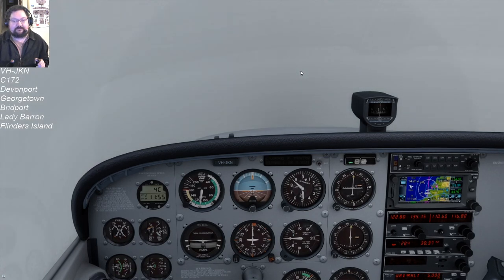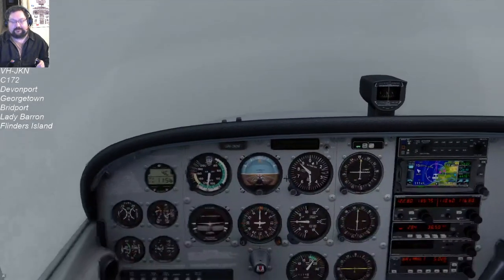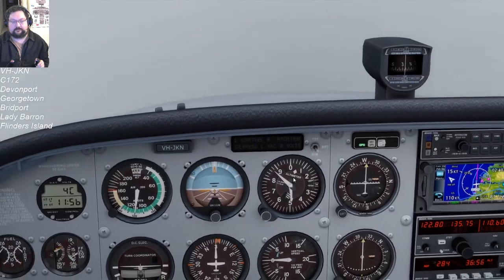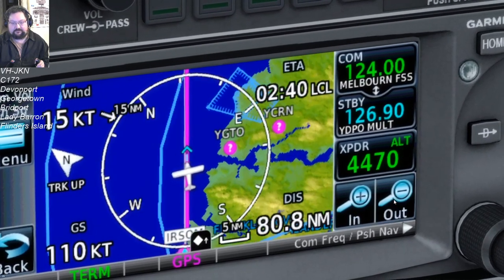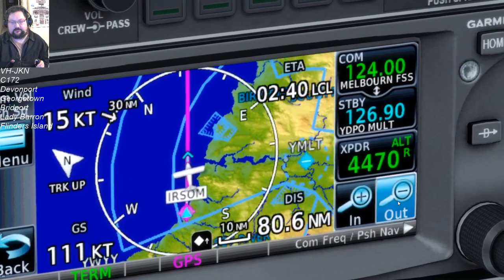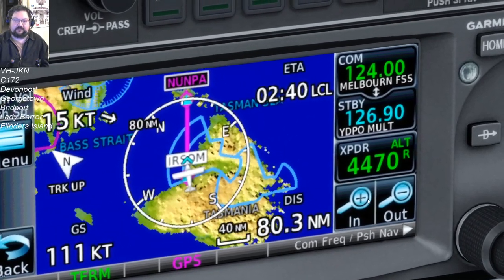We are IFR. I wanted to be VFR, but we can't be. We also can't land at Georgetown or Bridport or Lady Barron. So it's a direct flight now. Weather is too bad. Four degrees Celsius. There's Georgetown right there on the Tamar River, I think it is, yep. YCRN is Crandon, at the Bird River up there, which is roughly where Bridport is. And Flinders Island's right ahead.